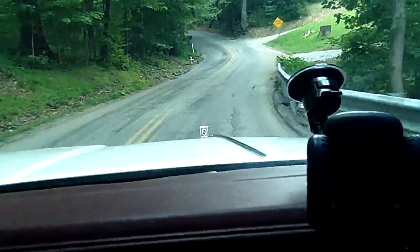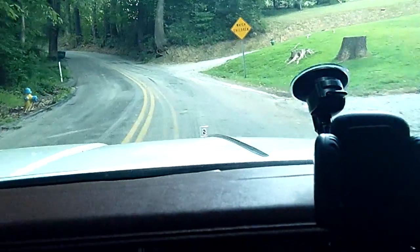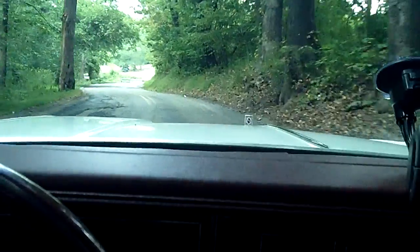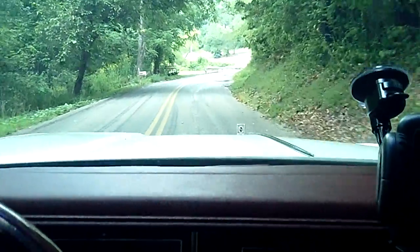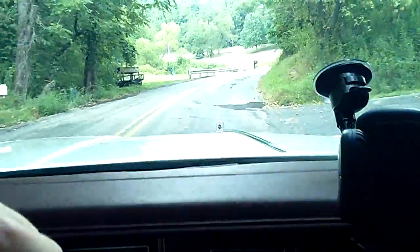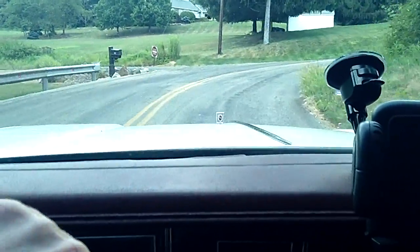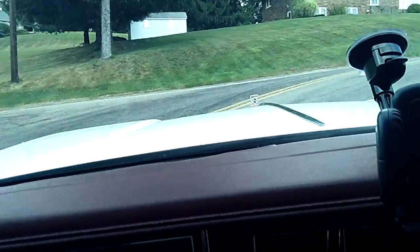Yeah, so that issue with the shifting seems to be worse once it warms up, if that has any help. But it definitely downshifts fine too. It just downshifted right there with no problem because we're going up an incline. Sounds good. Engine's quiet. Changed the oil in it.